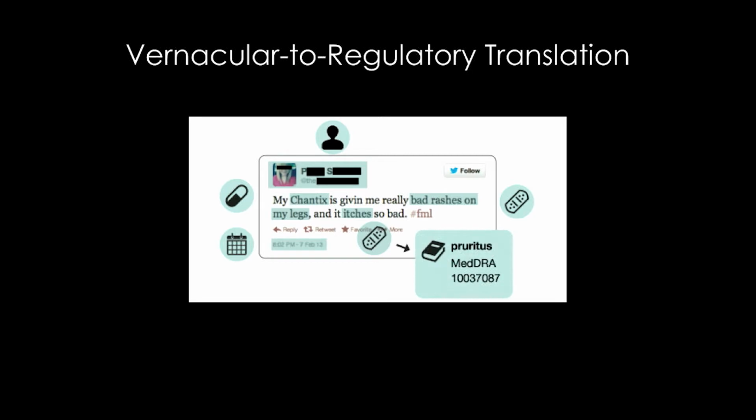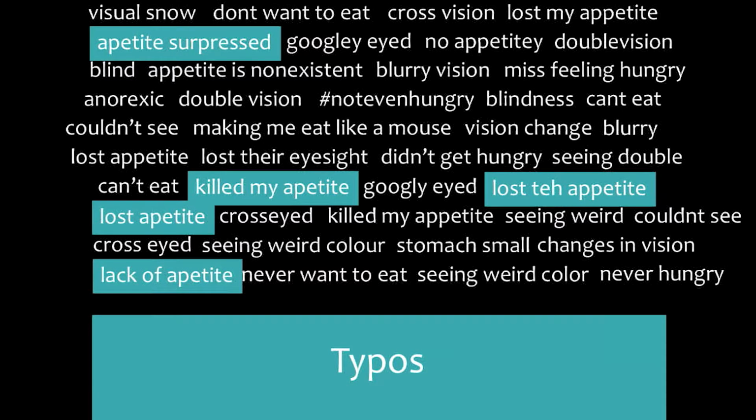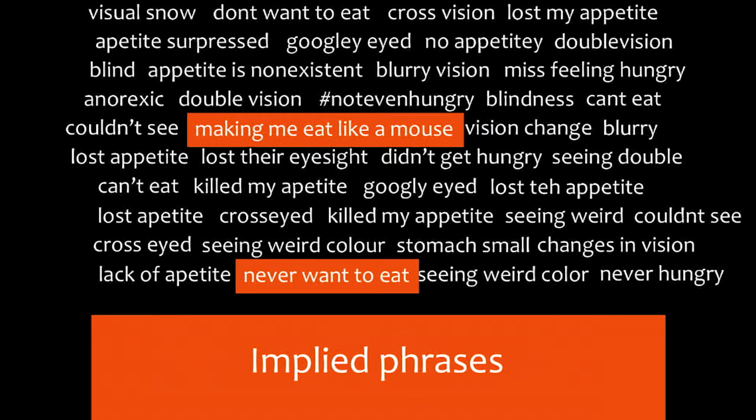And from that, we can actually start to organize all that content. You can imagine trying to do this at scale is really complicated. Things that people think about when they mine EMRs, but also a lot different as well. Typos, spelling variations, invented words, hashtags. You're not going to see hashtags in an electronic medical record. You're not going to see "eating like a mouse" written by a physician. So lots of different ways in which people talk about their conditions related to their products, but not in the ways that you would expect.